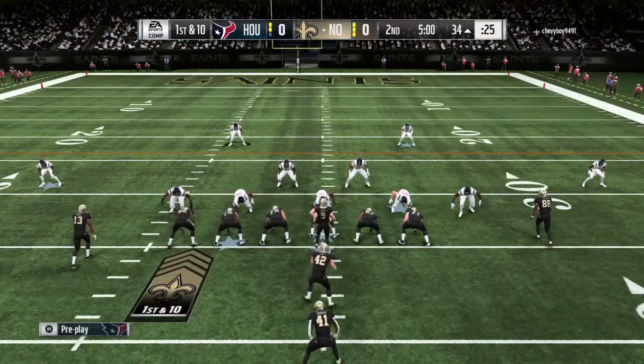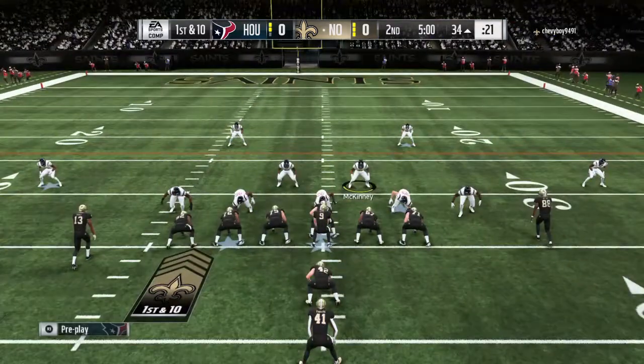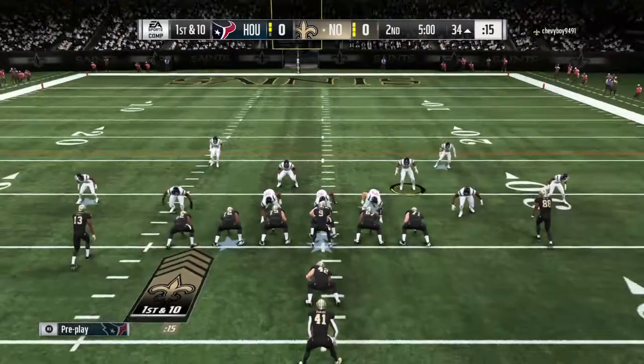Alert, ready. Yellow lady, yellow lady. 41's coming, 41 the mic. Check. Clear shot.